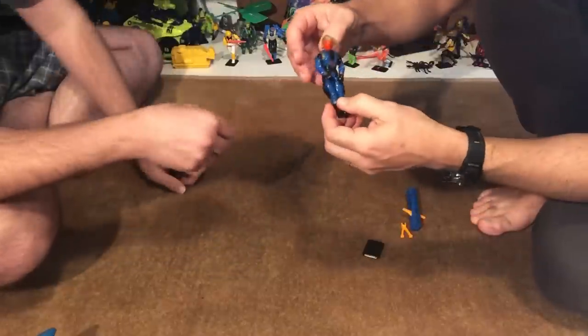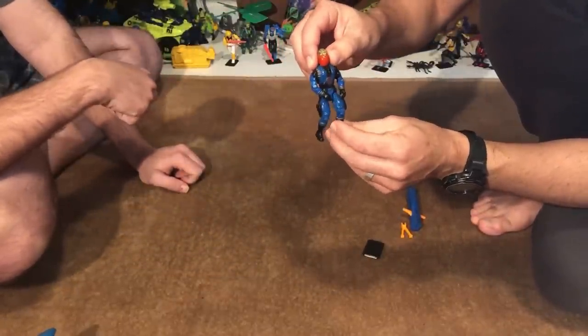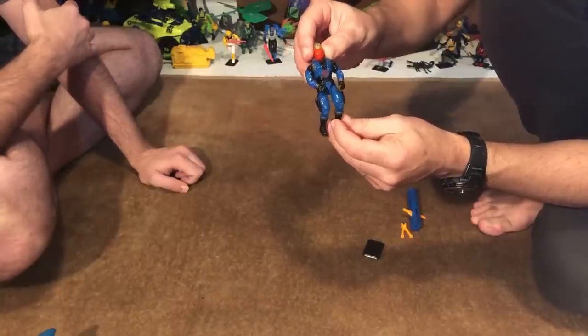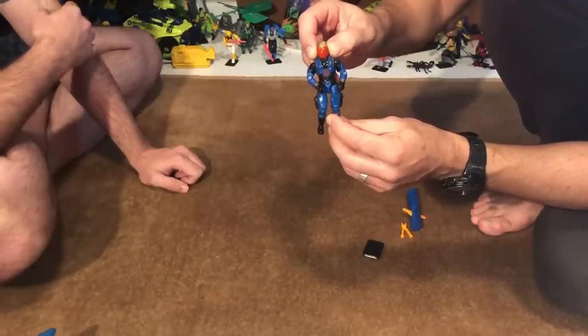I'm going to say it's tough to beat the original Cobra Commander look. This one perhaps isn't his most celebrated look, but it does have that Cobra blue, and that's got to count for something. I'm going to rank him underneath the other Cobra Commander. Give him a solid 6.